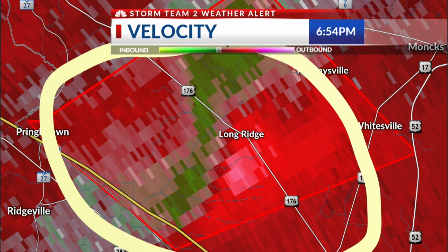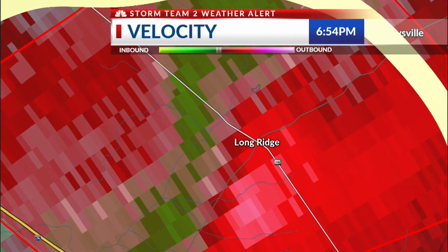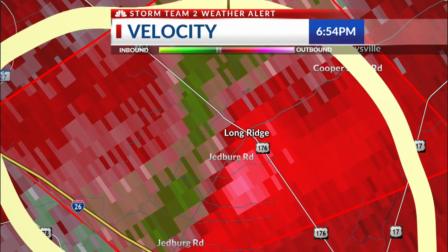Not necessarily that the tornado has been spotted on the ground, but one that has been looked at inside, dissected by radar, and thus the National Weather Service can issue warnings based on that. So this general area right here, along 176, and again, near Long Ridge, seems to be the area of most concern, and that's why this warning was issued.